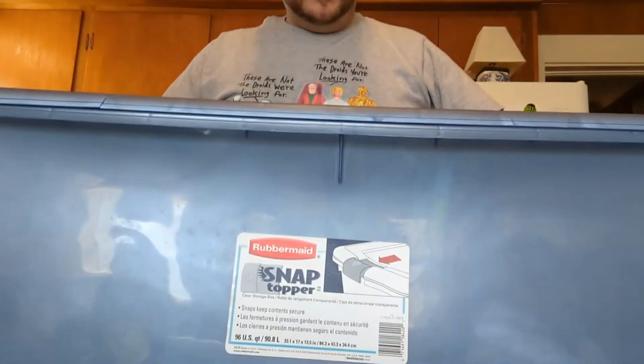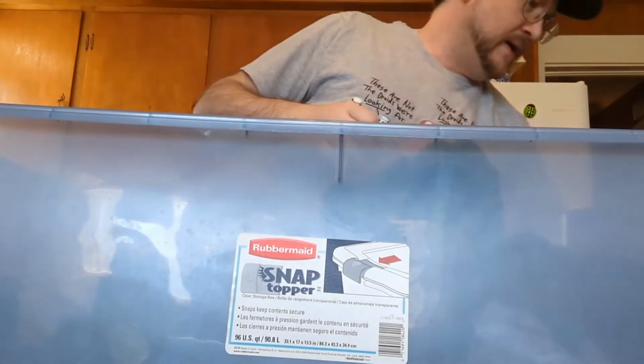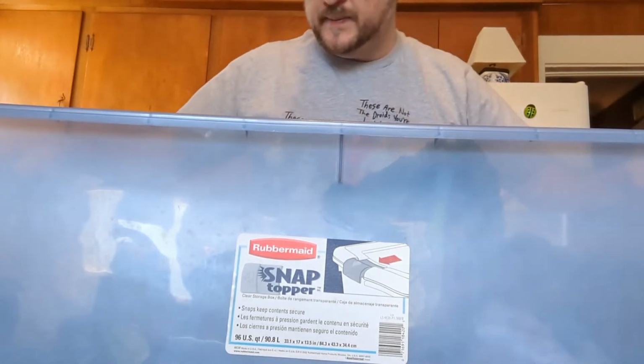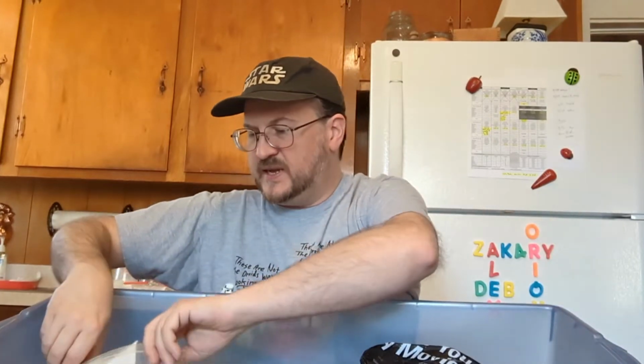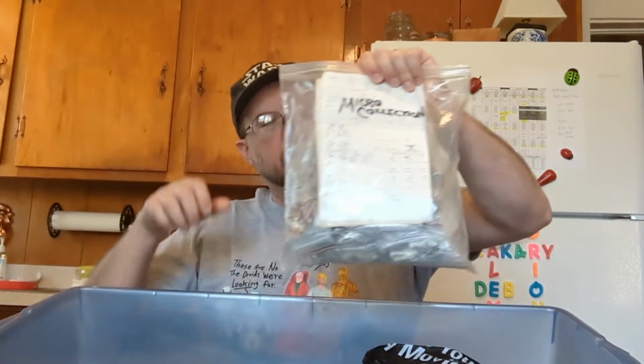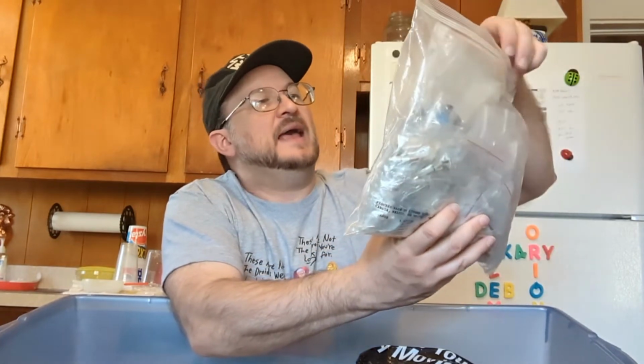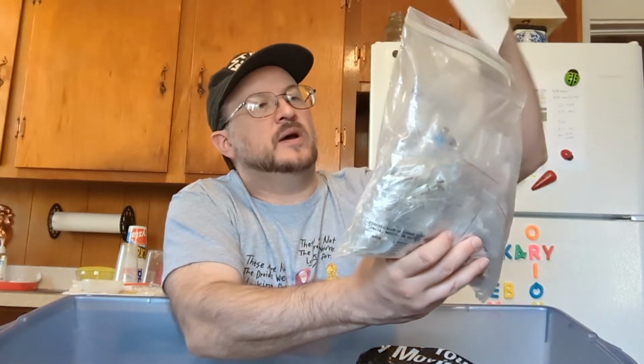Now then, take the lid off. And the only thing I've done is actually combine everything into one location, because the figures themselves were in one area of storage, and they are all in individual Ziploc bags inside of a giant Ziploc bag, and it's marked Micro Collection. And so lots and lots of little figures here, and there's a diagram, because I couldn't always store them displayed.